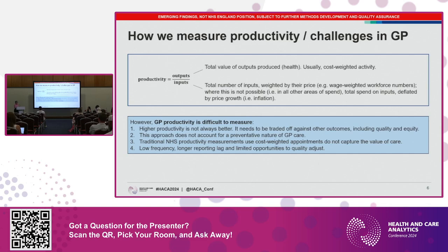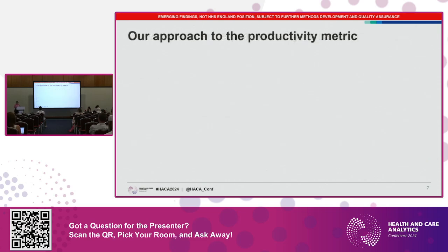So there are loads of, I guess, analytical challenges as well. On this note, I will hand it over to Sarah to talk about our approach. Thank you. So I'm going to talk through the approach to the productivity metric.